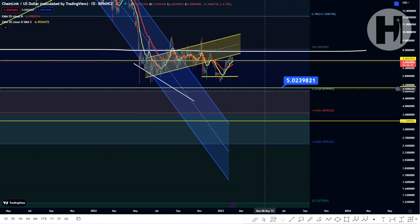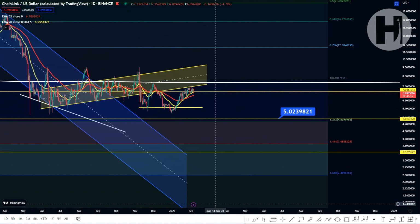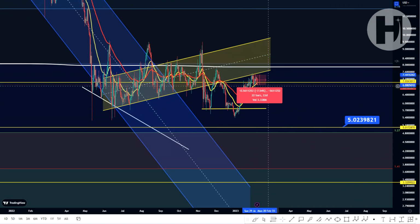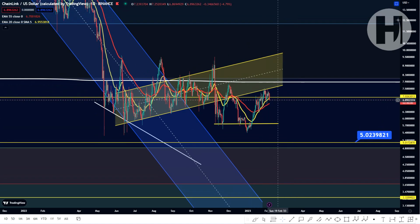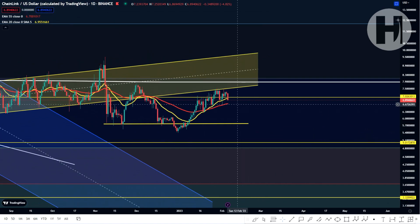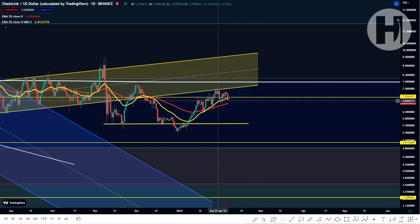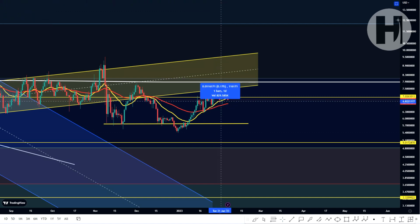So taking a look at this channel up pattern and its resistance here, as you can see, held us down. We got rejected from there once again, and we're back down 7.5%. So this could have been a good trade for you. The last update that we made on Chainlink, we were just sitting and getting rejected from that, and I told you that this would be a good area to sell some Chainlink and buy back at the 20 EMA. That's exactly what happened here. We had a perfect bounce off of the 20. From there, we had another move to the upside and another bounce down.